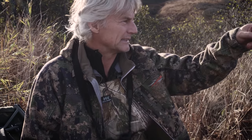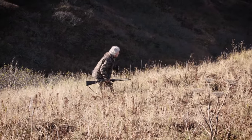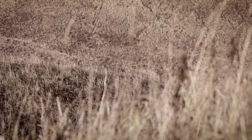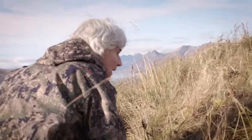I'm not sure about it. He's nice, he looks old, he's got velvety tops. But all I could see was from the brush, but now I can see his head just above this little ridge right here. We'll get a closer look and take a peek at him. I'd like to get a dandy. I think this is a 3x3 with brow tines. And that's okay, that's normal for here, but let's go see.